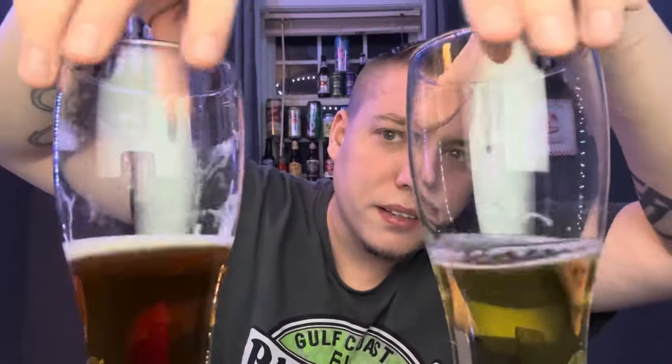Or if I should just say Yuengling Light is the better tasting beer. It's definitely the better looking beer. It's definitely the higher quality beer. Look at the lacing. Look at the lacing. It's a better looking beer. It's a better tasting beer. I make my own rules on this channel. Yuengling Light wins. I can hear the boos from the crowd as we speak. But Yuengling Light is the better beer.